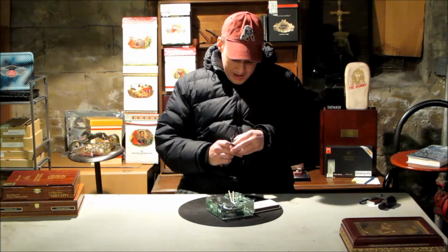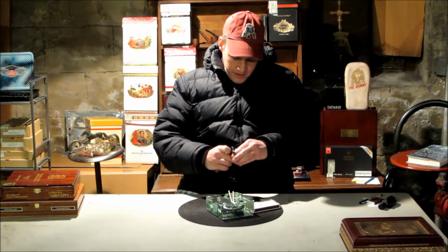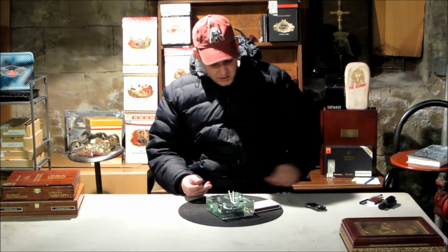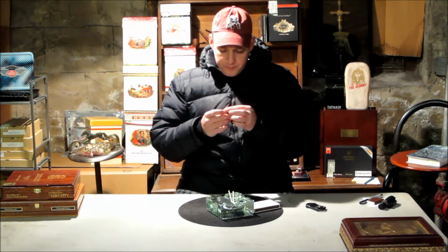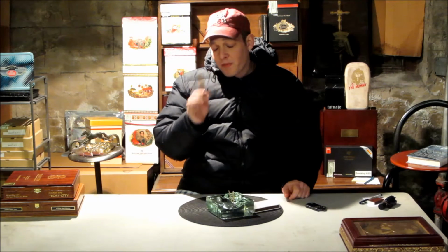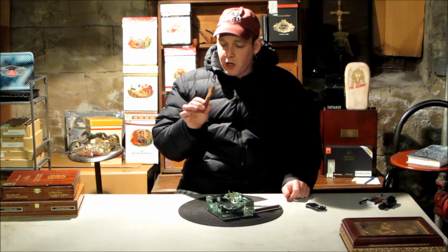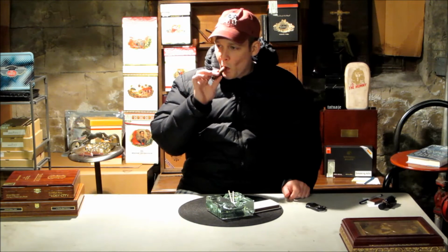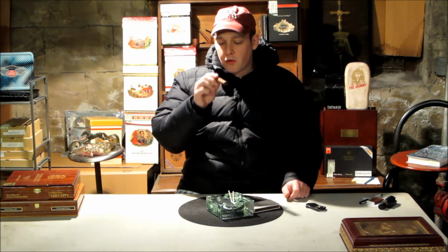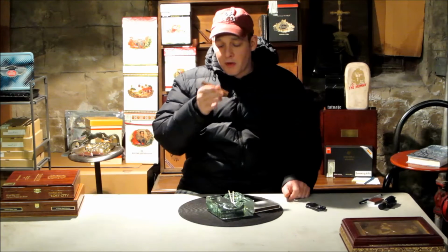Right now, I'm in the process of cutting. Nice flat cap, nice oily shade on a very moderate tan colored cigar. Made a little mess everywhere. Feels like a slightly tight draw, which is no problem. I'll just cut a little more if I have to. Wonderful, wonderful aroma. Better aroma than the initial flavor.